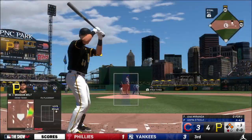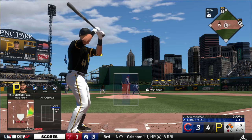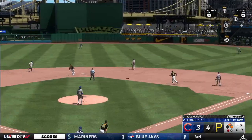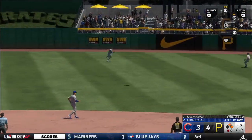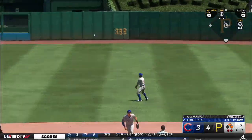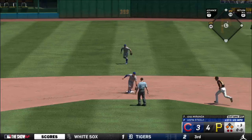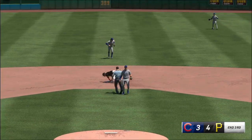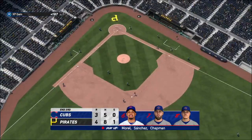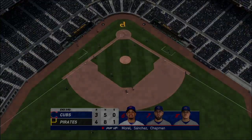Up next for the Pirates, Jose Miranda. Fly to left his first time. Now a fly ball to right center. Bellinger sizing this one up. Squeezes it. Runner tags at second. Applies the tag, and they get two. Double play. Misplay doesn't cost them. Inning over.